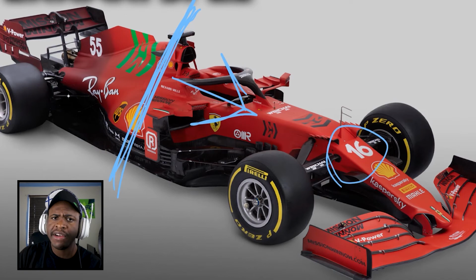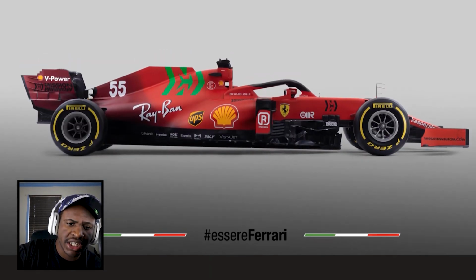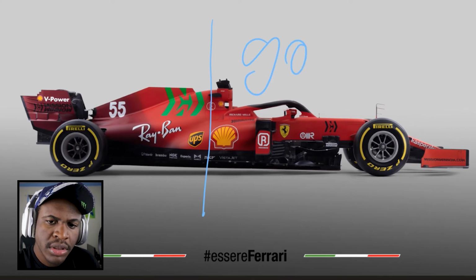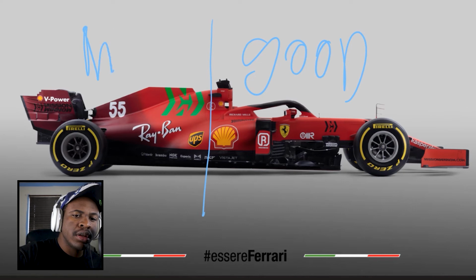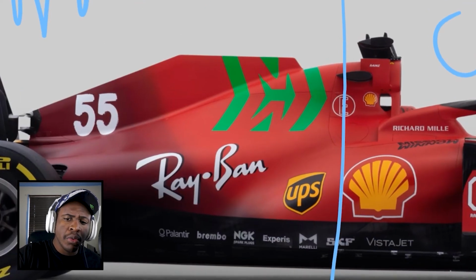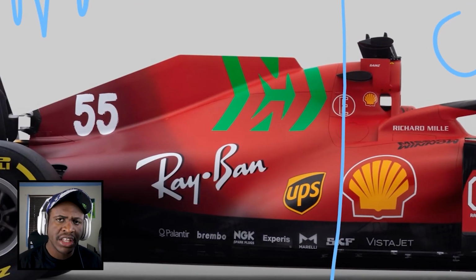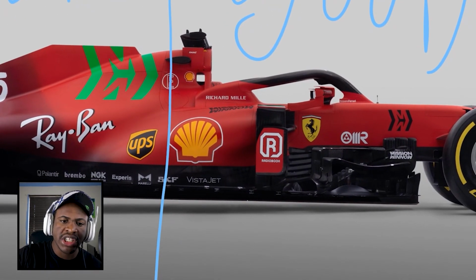But where Ferrari really mess up is from that section back. There, that's good. Ignore my bad handwriting. From here on backwards, weird. First of all, why is the Mission Winnow logo green? Like, I don't know what was the exact statement that they wanted to make. The logo is definitely a lot more noticeable. It doesn't look bad, it just looks a bit odd on a Ferrari. Everything else on the car matches except that.